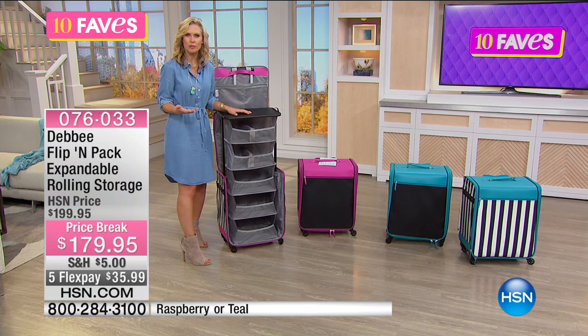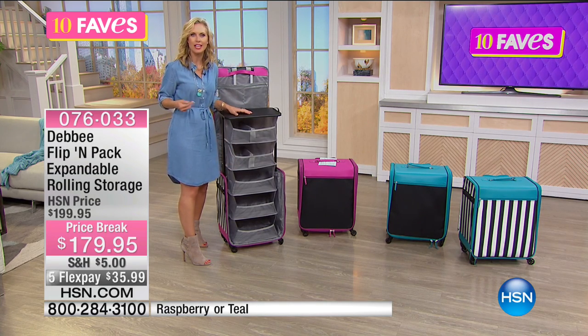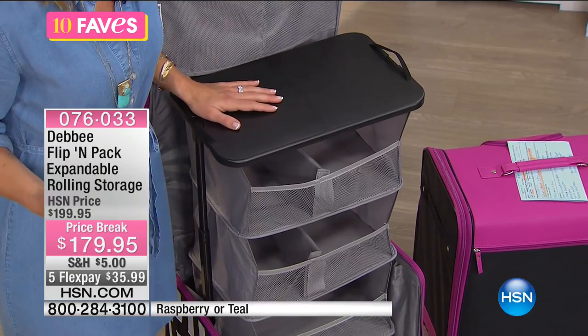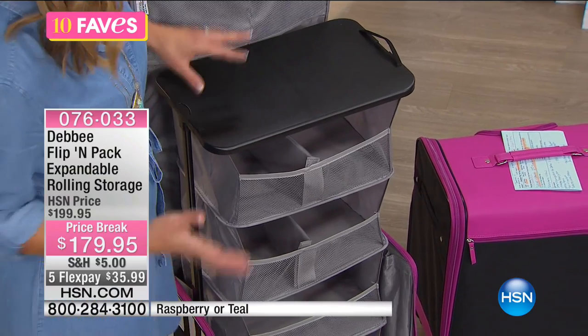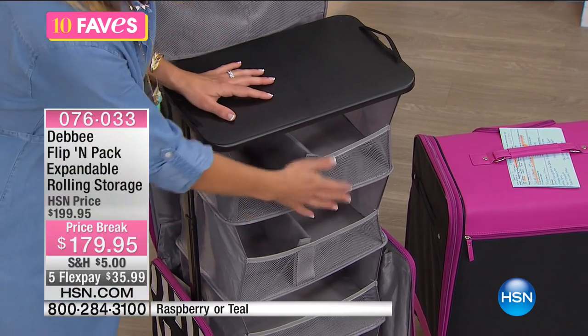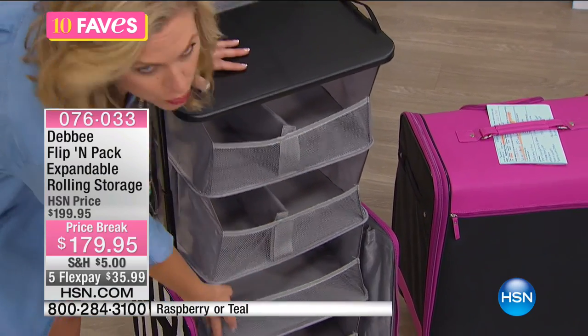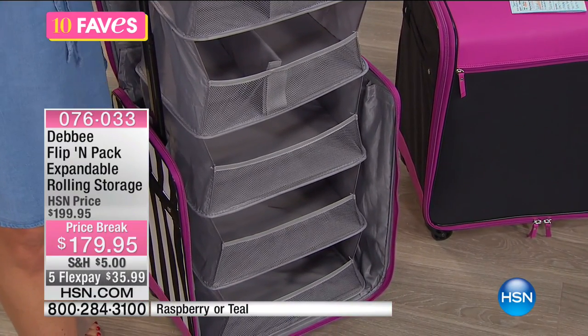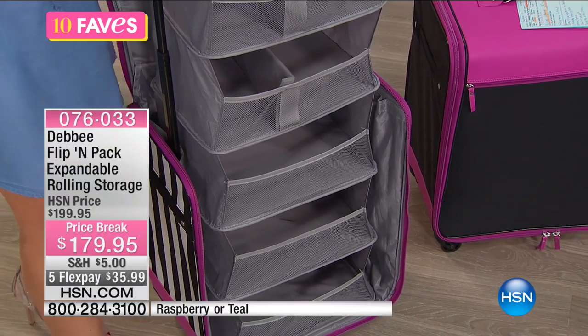But how many storage systems do you have that you can't see what you have inside? This way, because of all this mesh, it makes it so easy. Maybe you want to use this for packing. You want to go away on a trip? Well, you could do your socks and your underwear, your t-shirts, your swimsuits, your shorts. You get to your location, you pull it up, and it's just so easy. It's all right there in front of you.